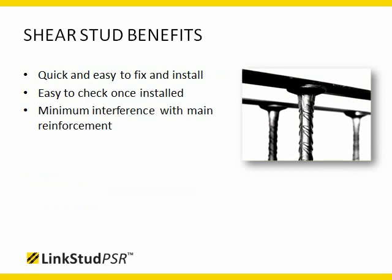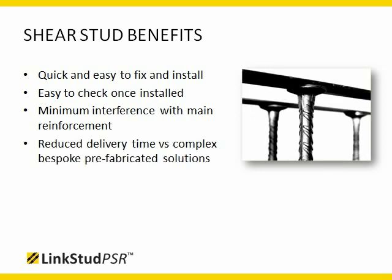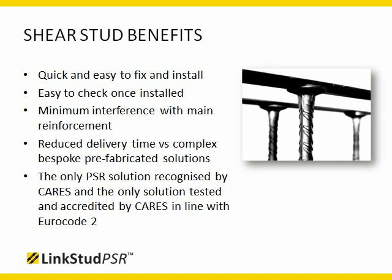Shear studs bring many benefits relative to other PSR solutions. Installation is quick and easy, as is checking and inspection, and there's minimal interference with the main structural steel reinforcement. And delivery time is much reduced when compared to that of the more complex bespoke prefabricated solutions. And critically, stud-based reinforcement is the only PSR solution recognised by CARES, and is the only solution tested and accredited by CARES in line with Eurocode 2.